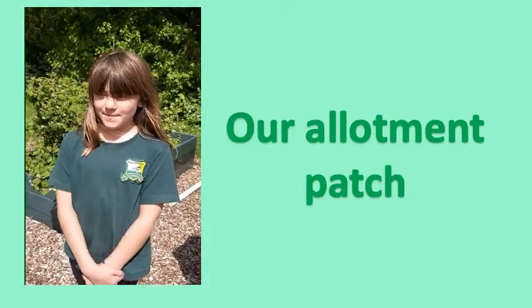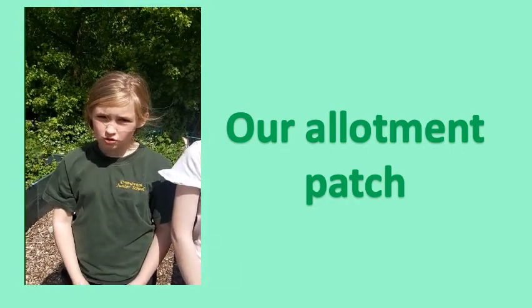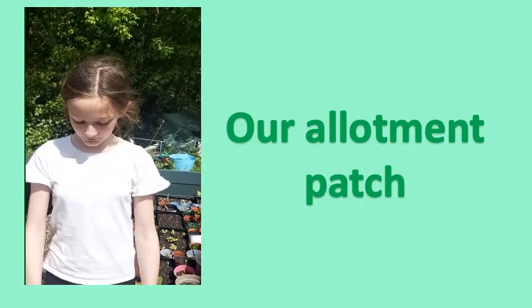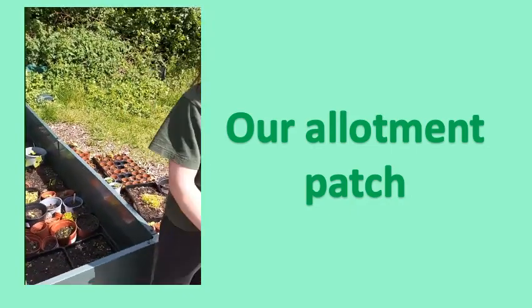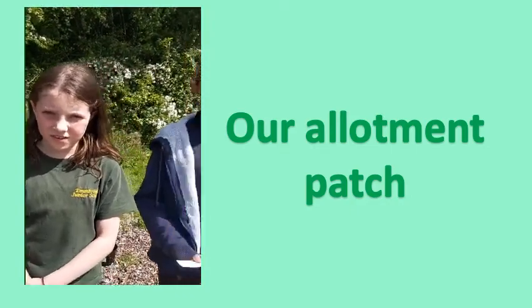Welcome to our allotment patch. Our allotment patch is a suitable place for our plants to grow because there is enough room. The patch has the right amount of shade and sunlight. We also use the right kind of soil and wood chips which helps the plants grow.